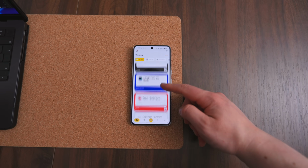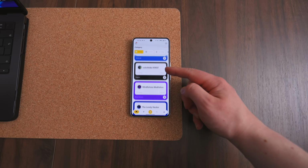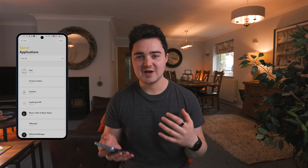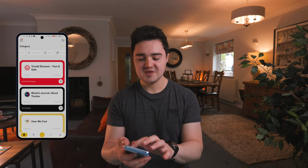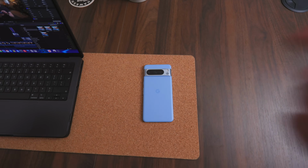Once you open the app, there's this giant list of applications that are ranked and rated by users inside the app. And there's also a secret section. So if you want to find some useful apps that aren't in the Play Store, you can find them inside of here as well. But yeah, that's pretty much it. That's my top 10 Android apps for June of 2024.